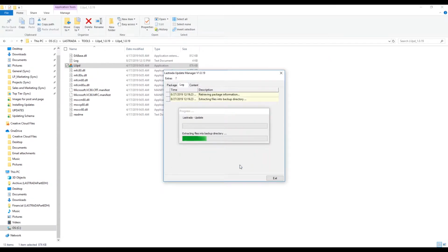LASTRADA remembers the database, program, and version directory after the first update, so you will only need to select the update package each time you update.